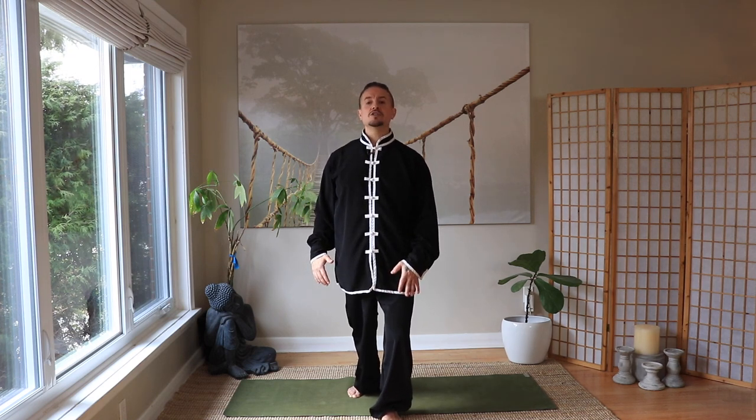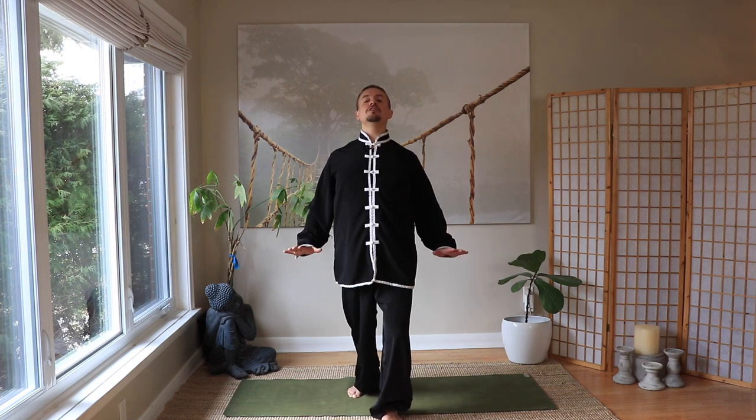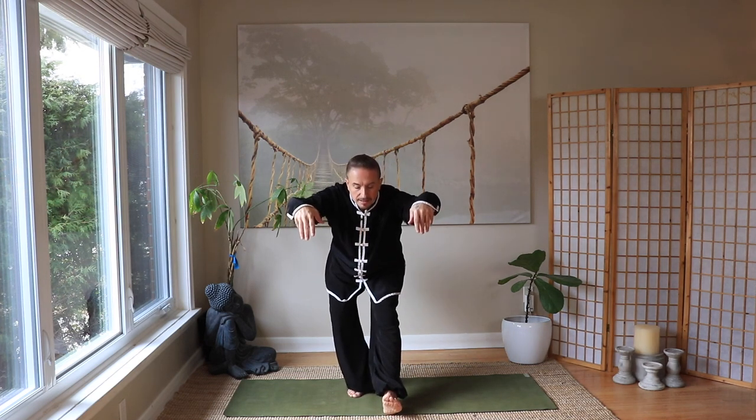And as we breathe in, we're going to sink forward, pushing all our weight into our left leg. So we load up that left leg, open up the chest, pulling the fingertips up. We're going to expand. Big open body expanding into yang. So we collapse into yin, we expand into yang. We breathe out and we breathe in.